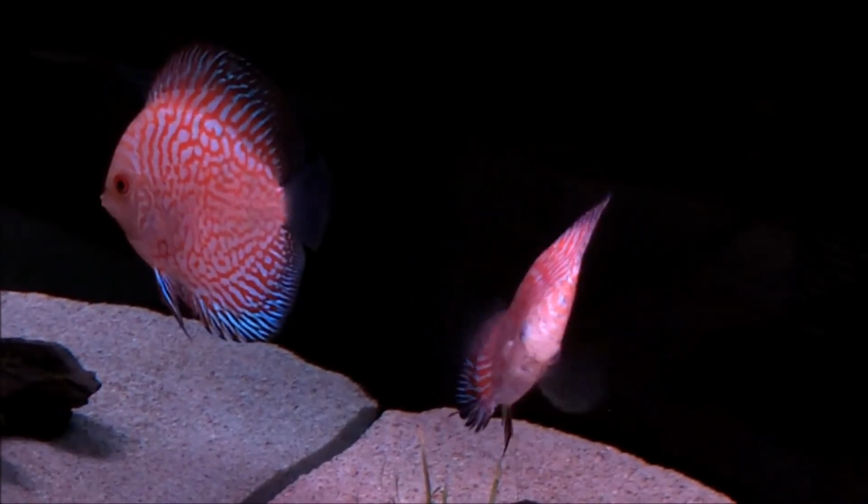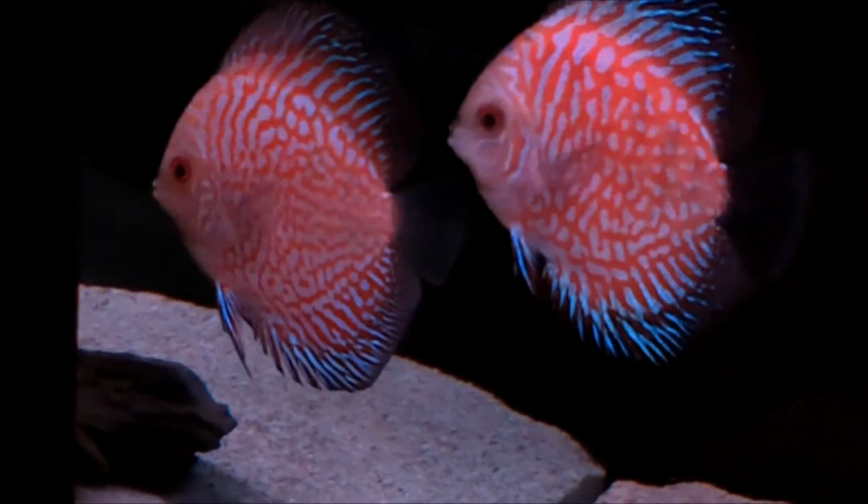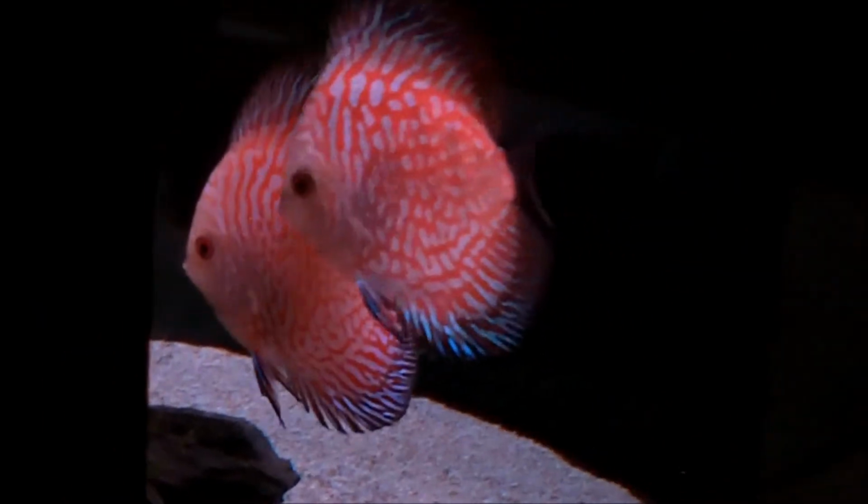Again, I'm not a big fan of pigeon bloods, but I think these two here have just changed my mind. They look absolutely gorgeous. So I'm real excited to have them. I can't wait to grow them out in this tank. I got some cobalt blues coming in on Tuesday.